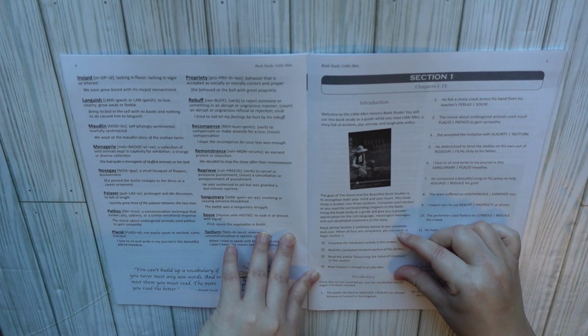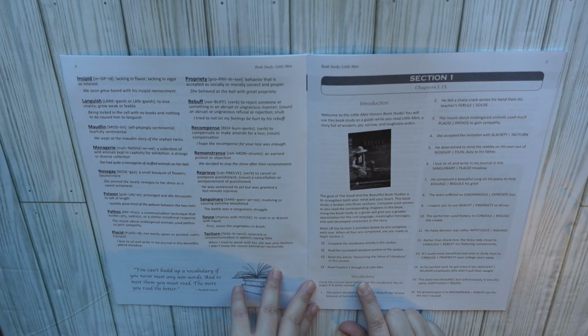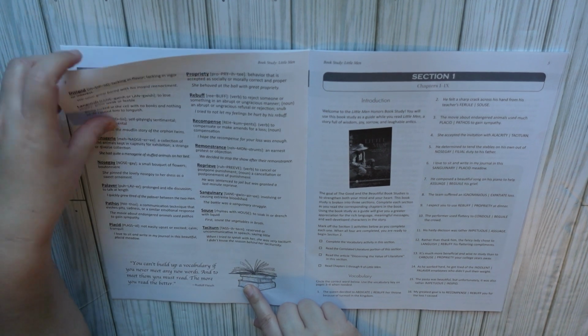But again, so this is what she's going to be completing in this section. So here's the vocabulary that she will be completing. It tells her to circle the correct word below using the vocabulary key on pages 3 and 4.